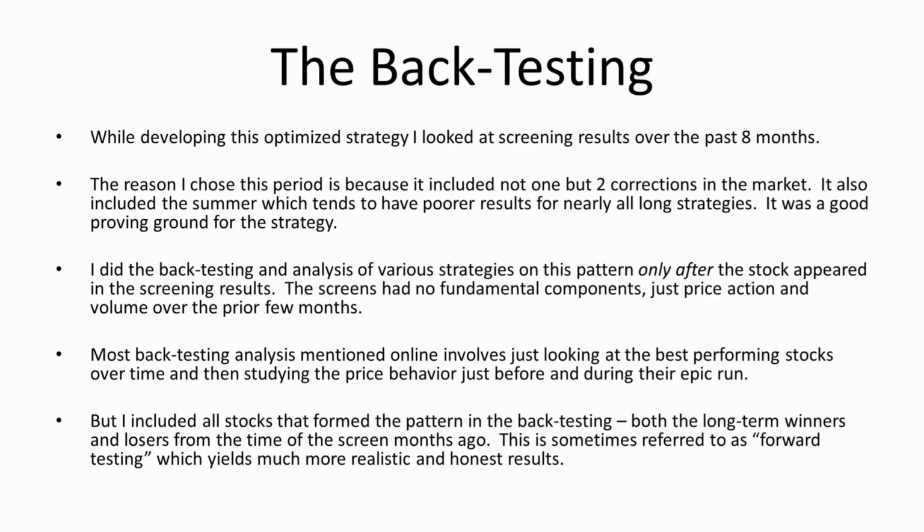Okay, so now I want to go back over the back testing and back up what I've talked to you about so far, not just based on my experience over the past 10 years and what I've noticed in the market over the past year especially, but also look at the actual back testing.